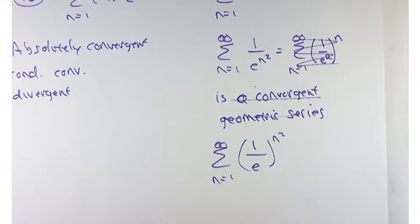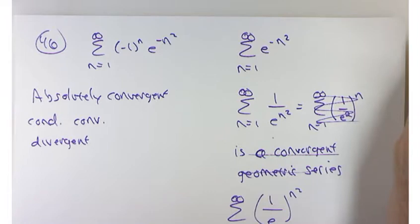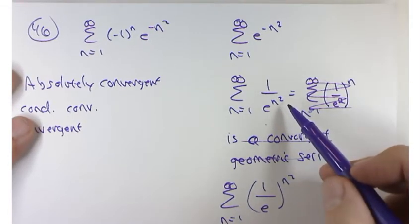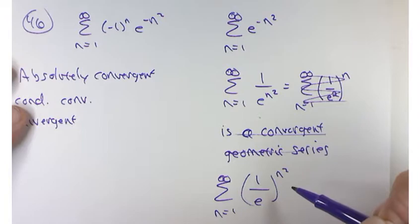Pretty sure that this one exists. One over e to the n squared. Did I copy this down right? Let's see. Problem 46. Yeah. Negative 1 to the n over e to the negative n squared. Okay. That's n squared, e to the n squared. That's true.